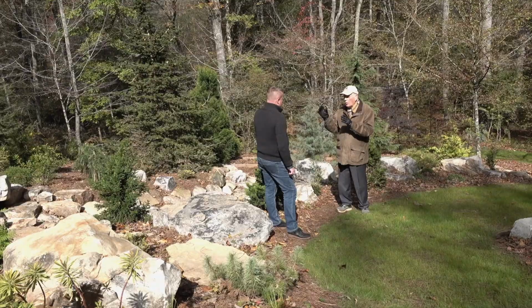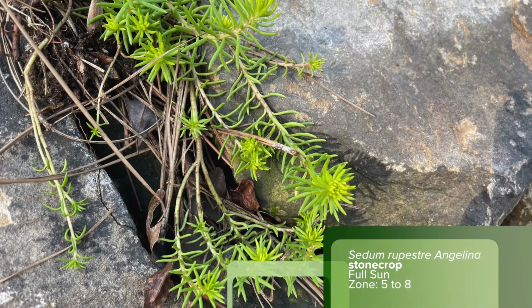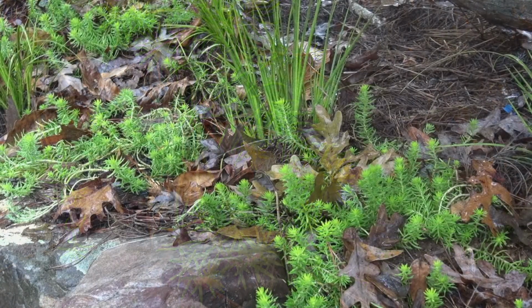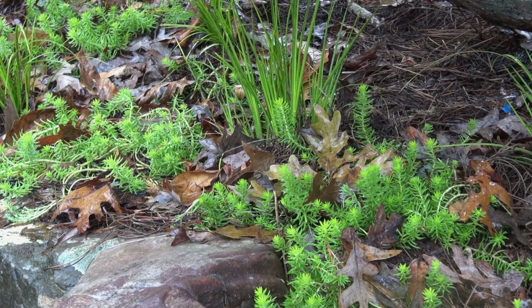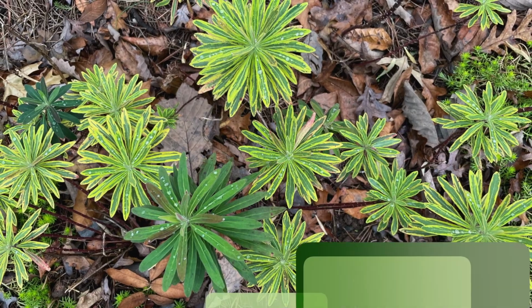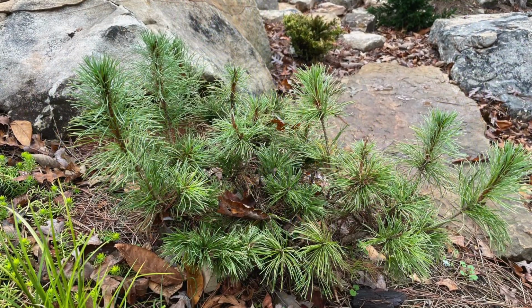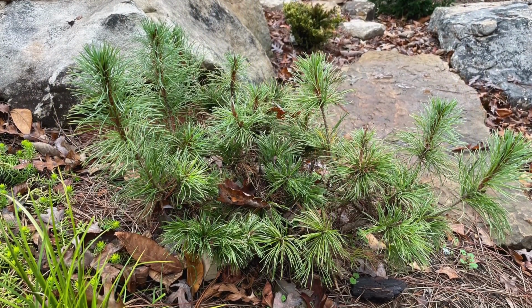So all those are little added plants, but for example, the Sedum angelina is a great chartreuse color. Then you have a little vertical coming out of there with the chartreuse of the ogon that comes up, or the euphorbias. And you mix that in with all these other textures and colors of the conifers, and you soften the garden and all the rocks.